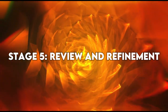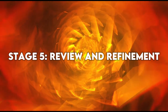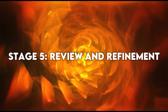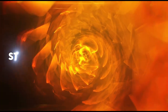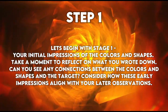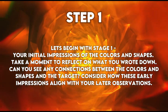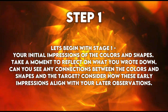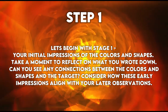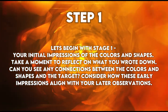So welcome to Stage 5, and in this final phase, we will review everything you've gathered from your previous stages, step by step. Let's begin with Stage 1, your initial impressions of the colours and shapes. Just take a moment to reflect on what you wrote down. Can you see any connections between the colours and shapes and the target? Consider how these early impressions align with your later observations.